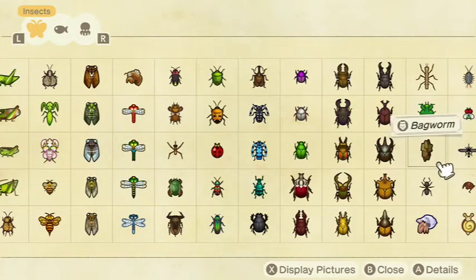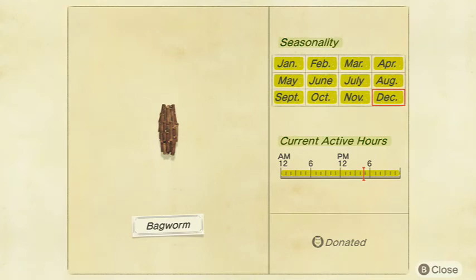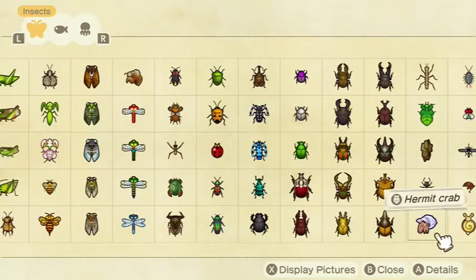Bagworm is very common as well. You shake trees, and it'll just float down from a shaking tree. It's not too bad. Just go around, shake your trees. Do the same strategy you do with the wasp, and you can find it just shaking trees. Available all day, all year, and it sells for a total of 600 bells. Next one's going to be the ant.